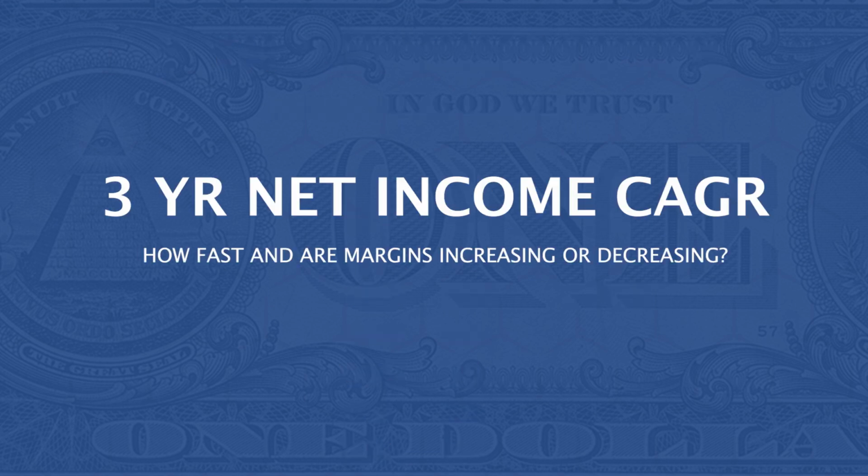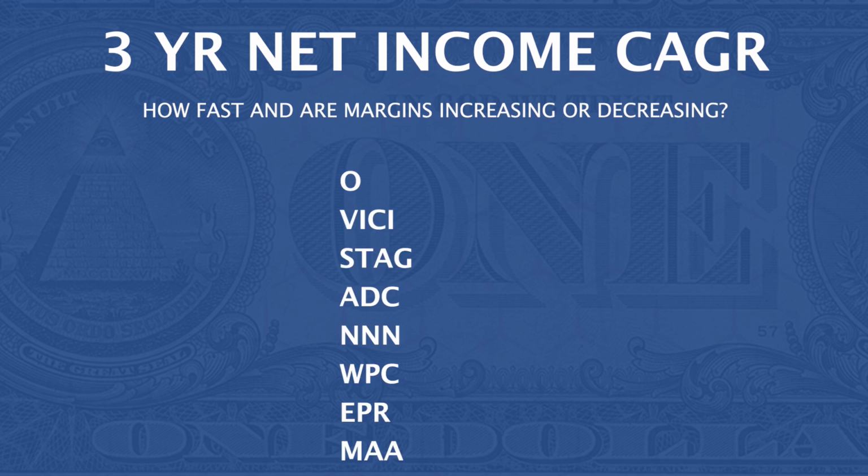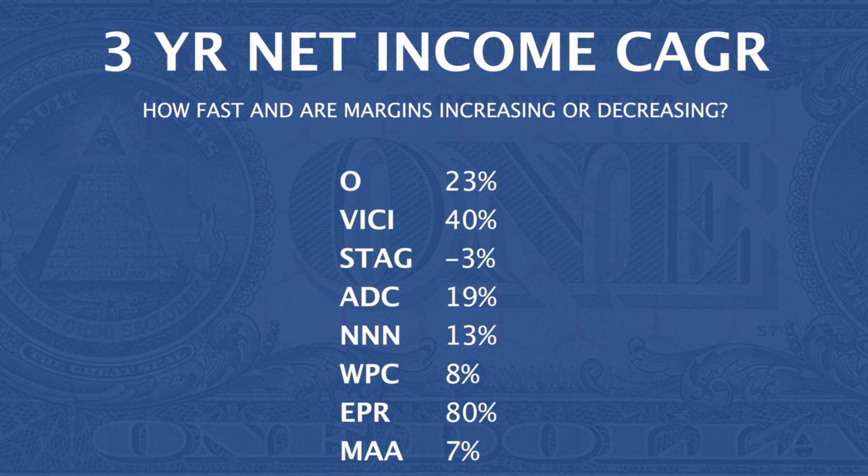And similar to the revenue, the 3-year net income compound annual growth rate is also really important. And here we see that EPR is first with a whopping 80%, massively outperforming all the other REITs in this list. Vici is coming in second for the third time in a row now, with 40%. And Realty Income is coming in third with 23%.